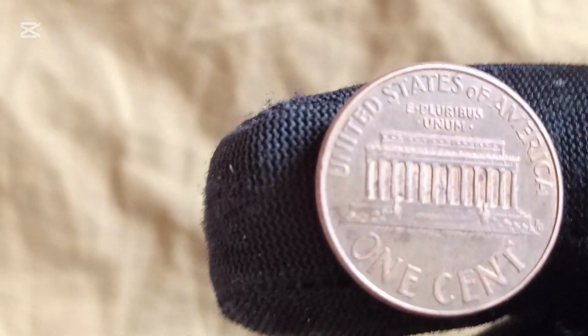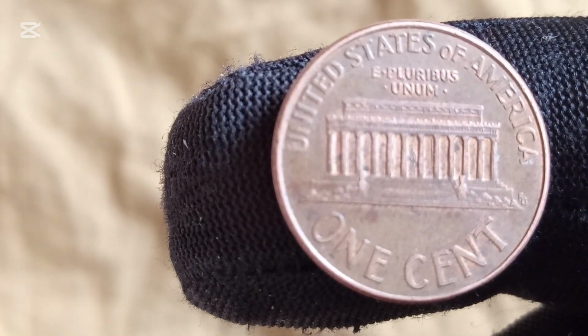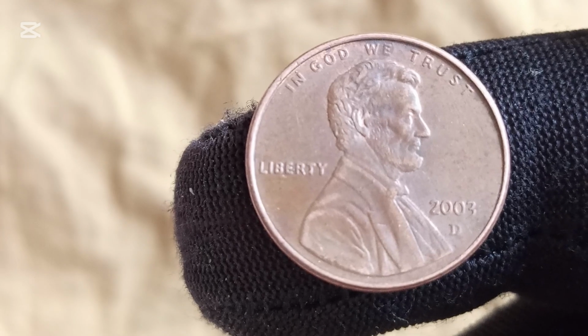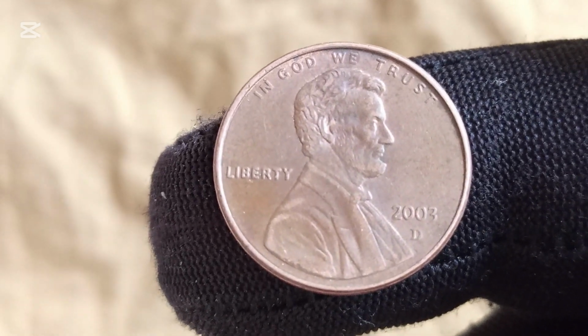Full red luster. High-grade coins that still have their original red copper shine are extremely rare and valuable. Most coins have turned brown over time, but if yours still has its bright red color, it could be worth thousands.